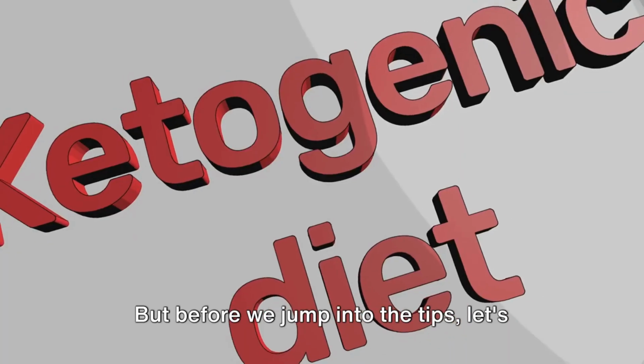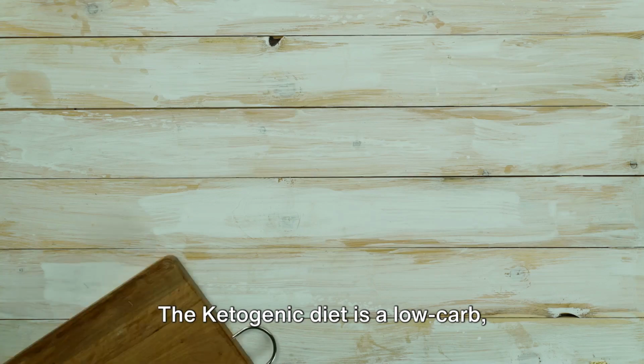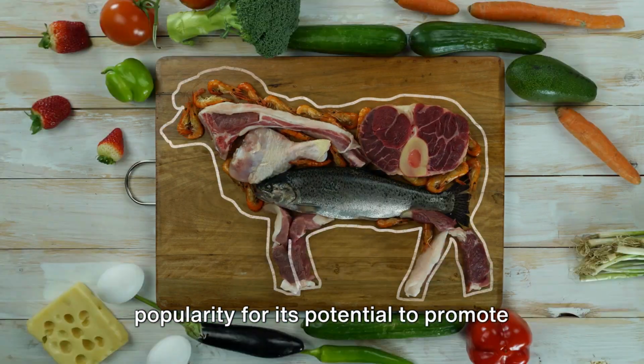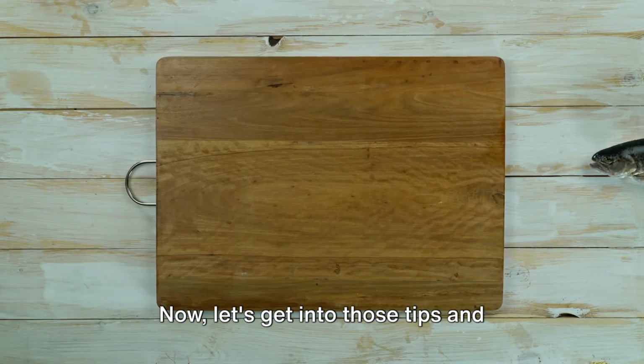But before we jump into the tips, let's quickly recap what the keto diet is all about. The ketogenic diet is a low-carb, high-fat eating plan that has gained popularity for its potential to promote weight loss and improve overall health. Now let's get into those tips and tricks.